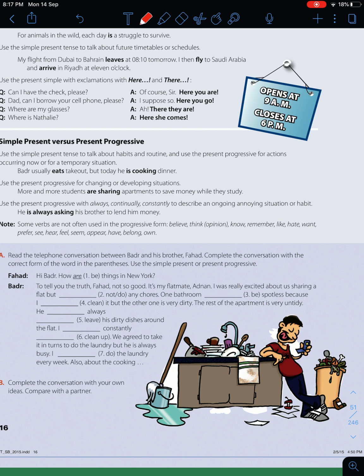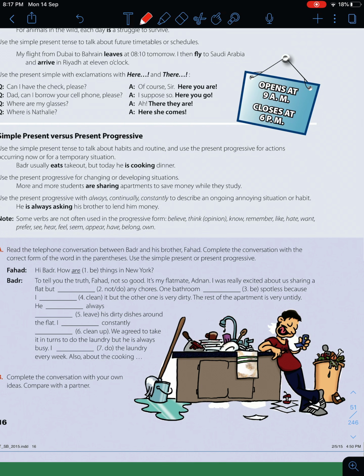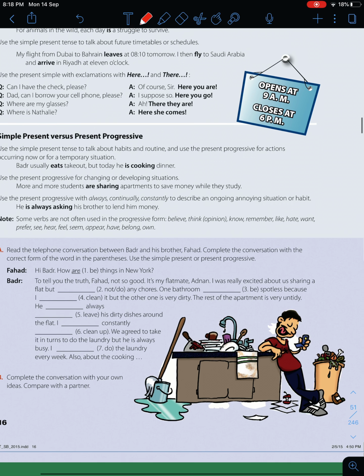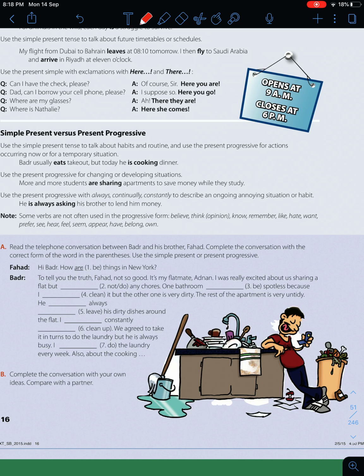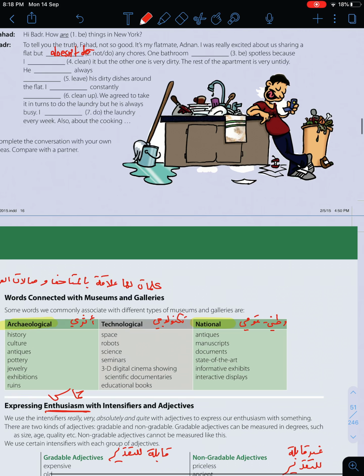Let's take a look. Hi Badr, how are you? Be means the verb to be: is, are, am, was or were, depending on the tense. How are things in New York? To tell you the truth, Fahad, not so good. It's my flatmate Adnan, a flatmate in the apartment. I was really excited about sharing a flat, but he doesn't do any chores. This is a habit or routine, so it's simple present: he doesn't do any chores. Okay, so that's clear, doesn't do.